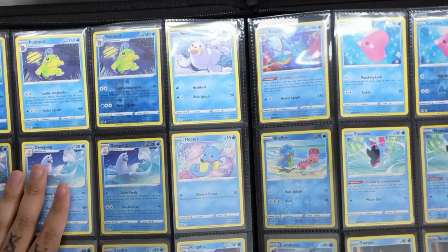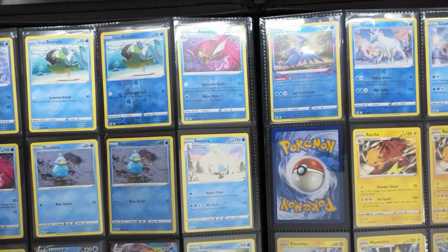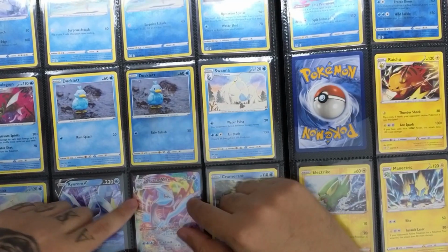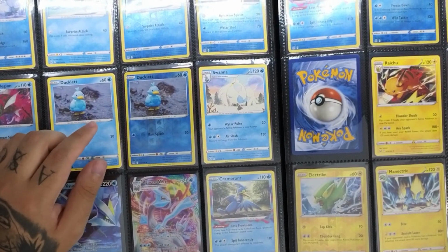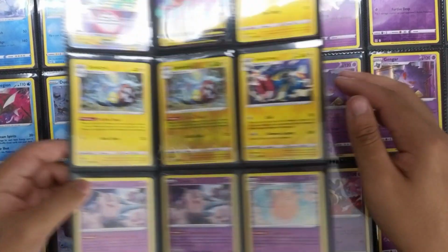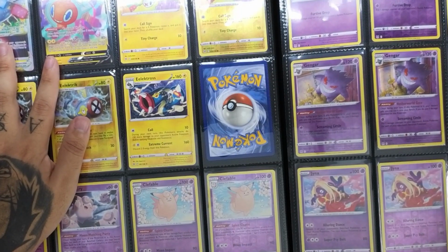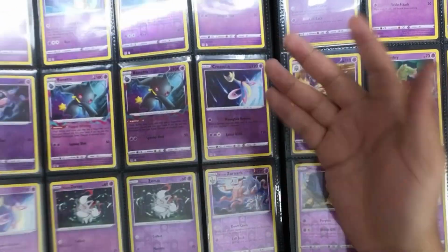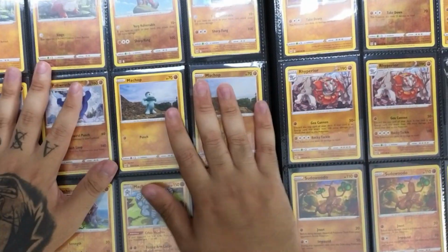But we've got all of the water types here, all of our wonderful water types. We got our first VMAX card here. So you can see we've got our first VMAX here. We've got a Kyurem VMAX. We are missing a Pikachu there, which we will have very soon. We've got our Magnezone, Rotom, missing an Electros here. Like I said, I'm not missing it, I'm just waiting for it to come in the mail. I'll explain that a little bit later on, but this set was really cool.